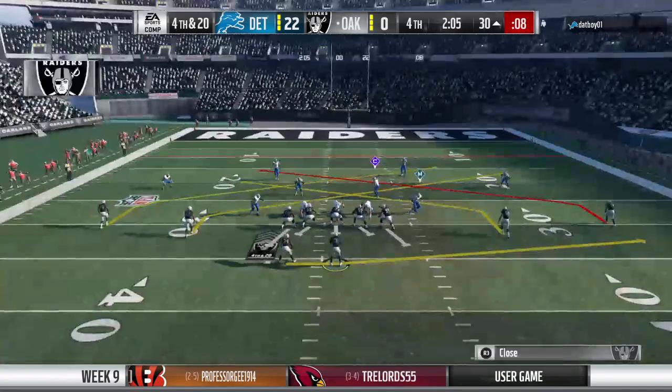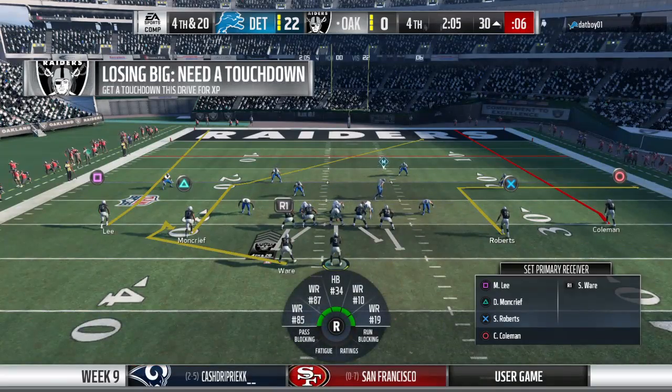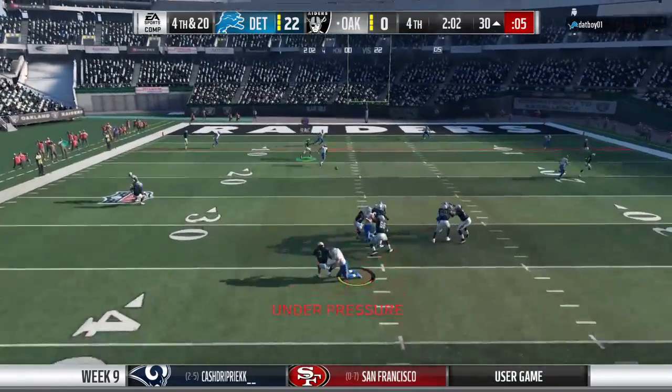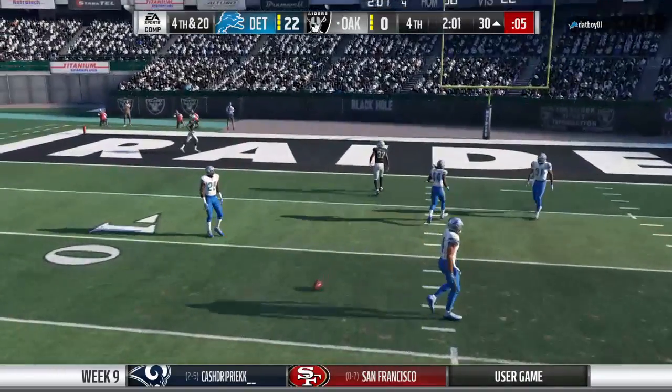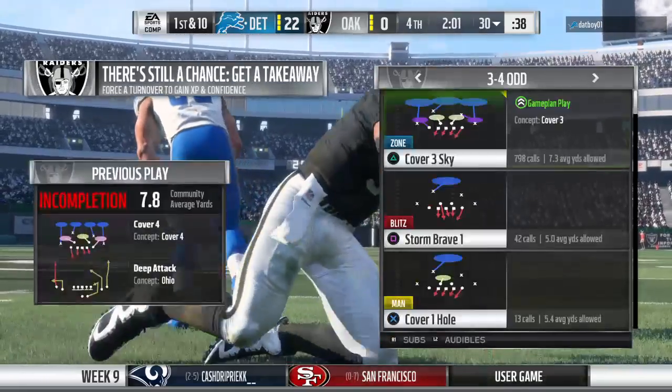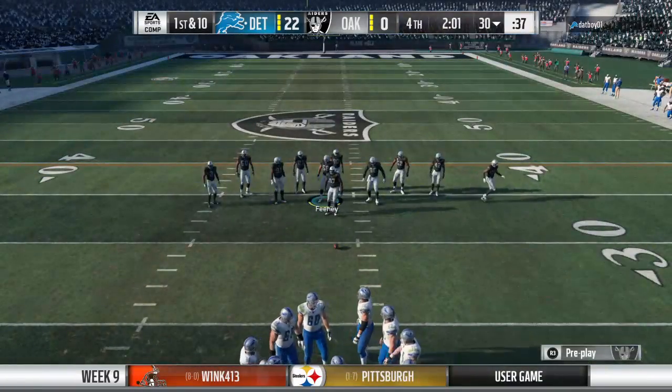Got to try it here. He's back to throw. And it is incomplete. The Raiders try it on 4th down, but to no avail. And the Lions will take over.